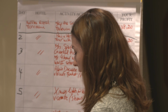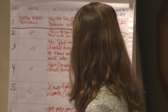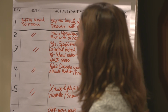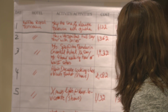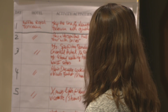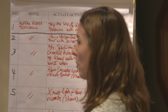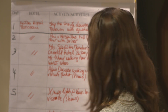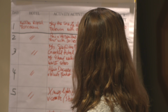And then fifth day is the Christmas lights at Vaux-le-Vicomte tour, which is a half day tour since it's in December to see the Christmas lights. And then the day after we have an electric bike tour in Champagne and tasting of the champagne. But this is a full day tour as well.